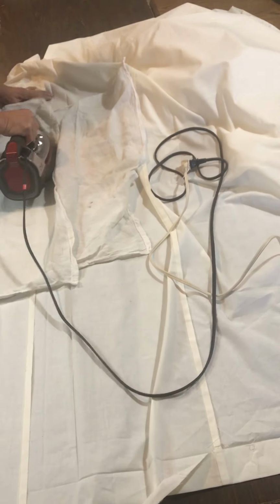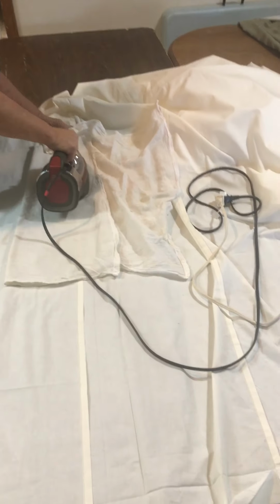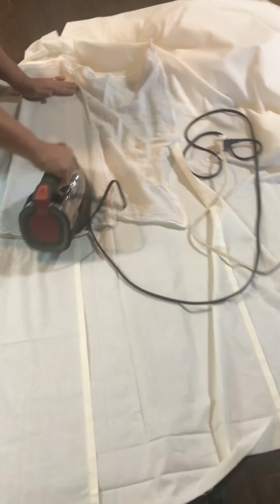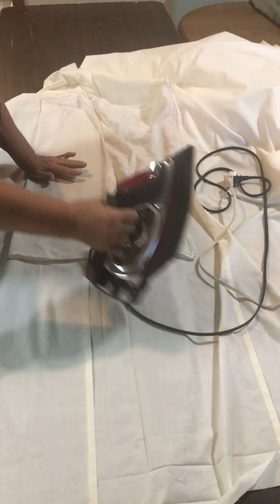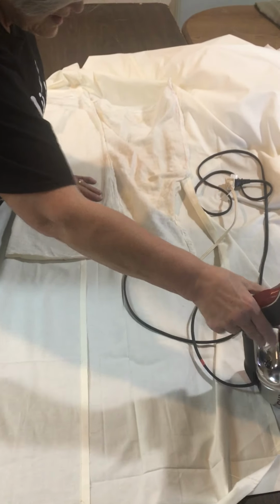Now your pressing cloth, that's a cloth diaper. I'm just not new using it. I mean, it was new when I started using it. But yes, it's a cloth diaper or a tea towel. I think there is actually a pressing cloth, but it's basically the same thing.